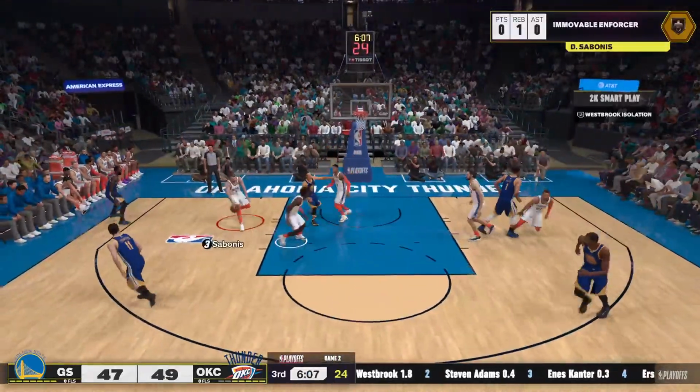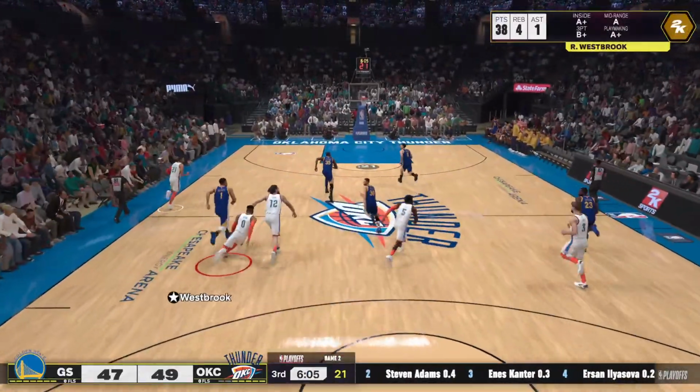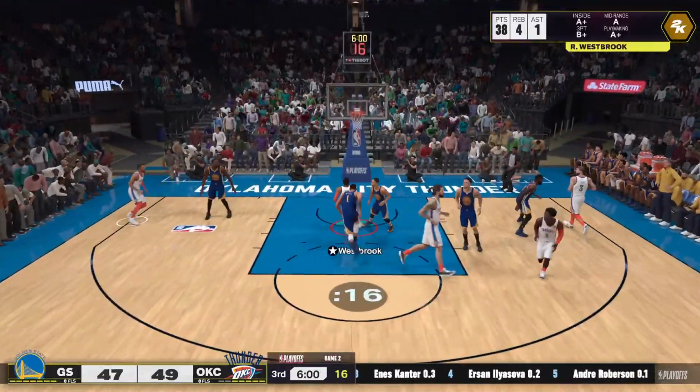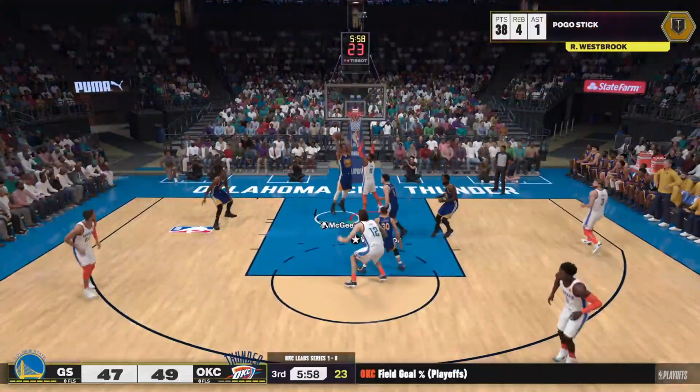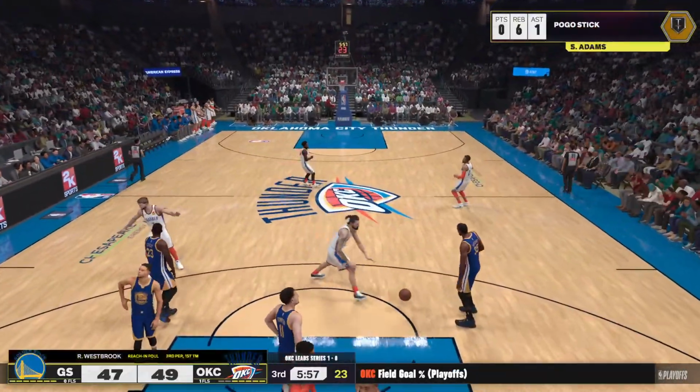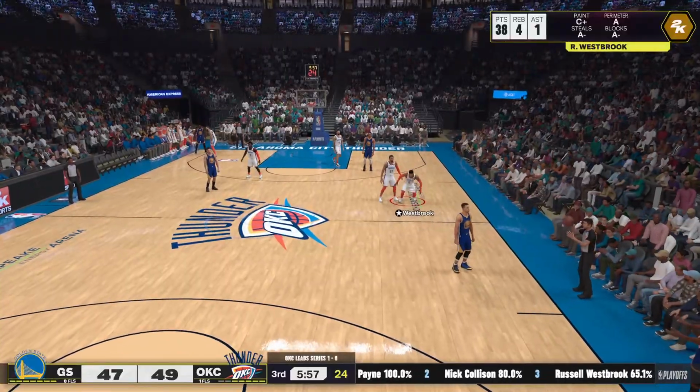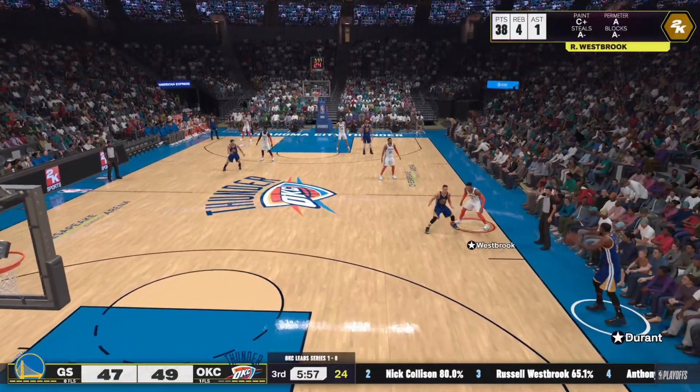And here is Curry. He's got 26. Outside Westbrook. Excellent D that time there from McGee. And you can see the defenders afraid to kind of get in his way a lot of times when he's on his way to the basket. But on that one, they were there.